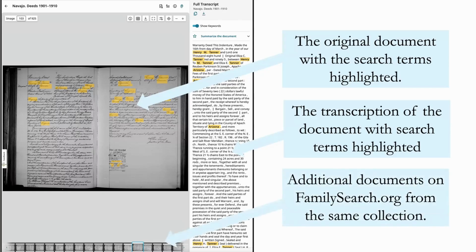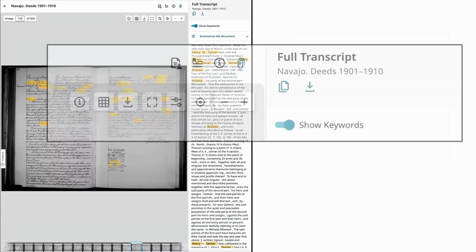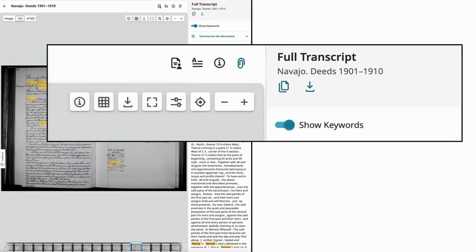And then down at the bottom is the actual collection of the documents. So all you have to do is start clicking to the right or left and come up with more documents that may be related to this document or may be related to other members of the family or just maybe other documents. So what you would find in the court record. So here are the icons that are new at the top of the page. And so we're going to run through these icons here.